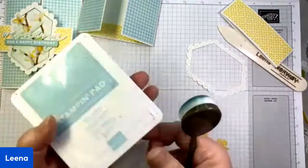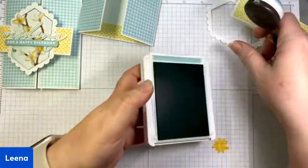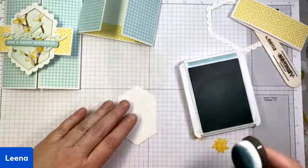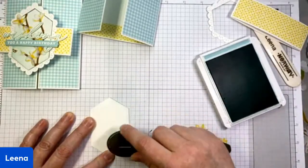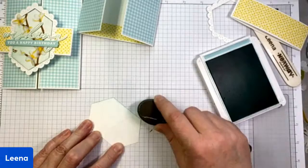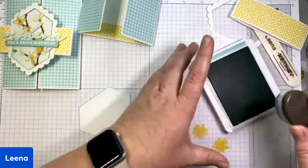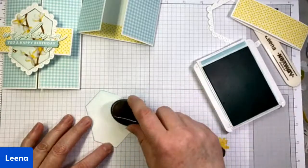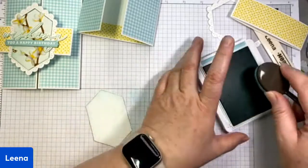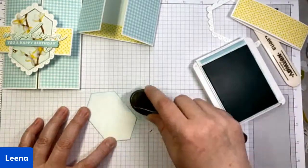So I'm going to start with some Pool Party ink and my blending brush. And we're just going to come on from the edges just to give a really soft bit of color to that white label. I don't want to be too heavy-handed because I don't want a ton of color. I just want it to have a little blush of the blue or the teal, I suppose.